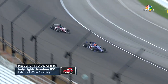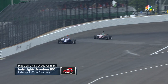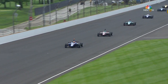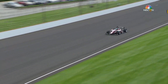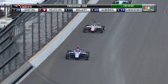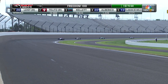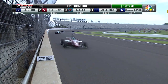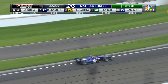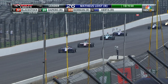Back at Indianapolis, carb day, and the Indy Lights Freedom 100 three quarters of the way through, and it's heating up. Aaron Tielitz just made a little look at Matthias Laist, who has led from the jump, starting from the pole, but Aaron Tielitz is on the charge. He is, and it was all about that run through turn three and turn four. He got the line perfect in turn four, got under the air of Matthias Laist, and therefore got a great run, and then Matthias Laist all the way down to the bottom of the track, trying to protect his position, but he is truly under pressure now from Aaron Tielitz.